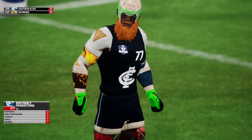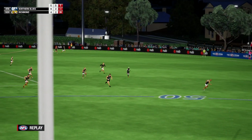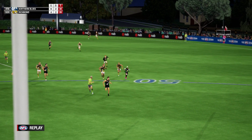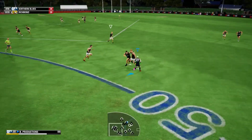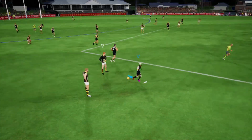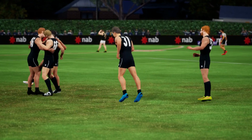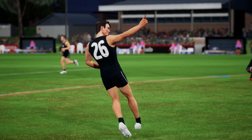Makes it a 12-point lead with 3 minutes 30 left. 2 goals the margin for Northern Blues. Boothebly Productions ices the game with his pace. Northern Blues are going to hold on here, and they do. Boothebly Productions and the Northern Blues win in a tough contest at Box Hill against Richmond.